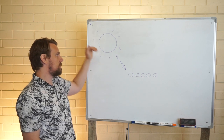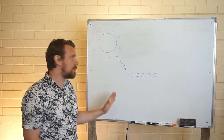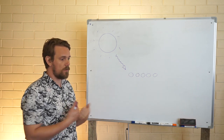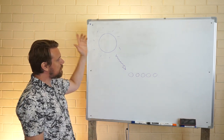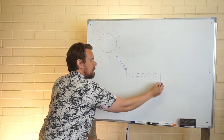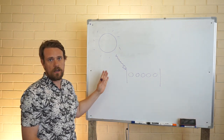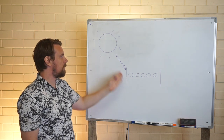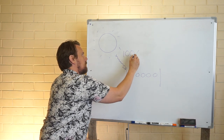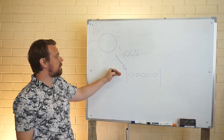So imagine the sun's rays is coming down, and these are particles of whatever material we're using. We don't need to specifically say what it is. These are little particles that are all pushed up against each other. So imagine this is a wall. This is one side of our wall, and this is the other side of our wall. So as the sun's rays comes down, it hits one side of the wall, or it could be a floor as well. One side of the wall, and let's say 100% of the sun's energy is coming through on this side. So we've got 100% coming through here, the sun's rays hitting it.